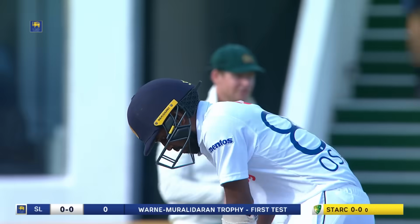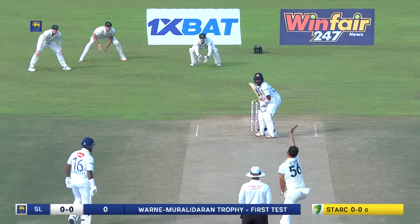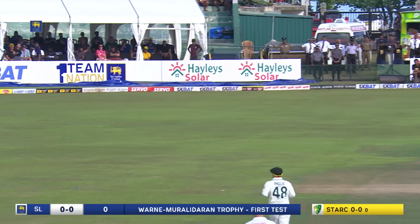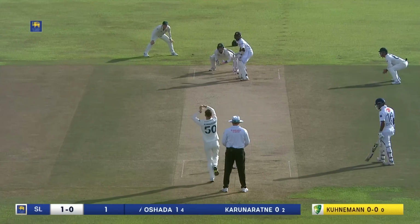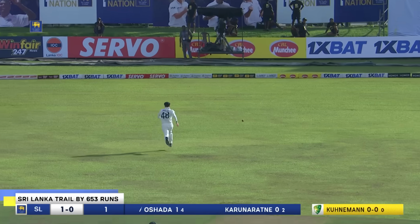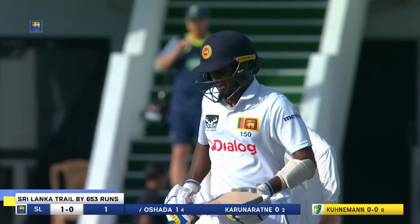Australia, just 24 overs remaining in the day. We're not going to get all of that. Swing straight away. That will encourage Stark. Runs, played it late. That's flying to the boundary. First boundary for Sri Lanka.